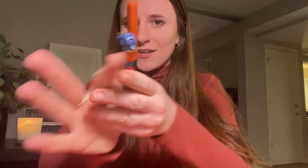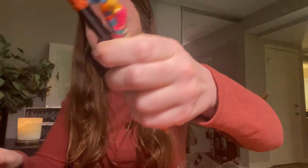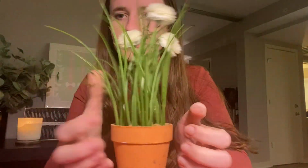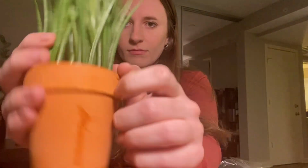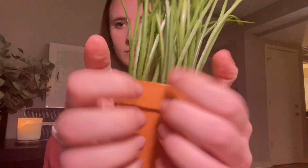Pen that has some orange. I do like that sound though. Fake plant.